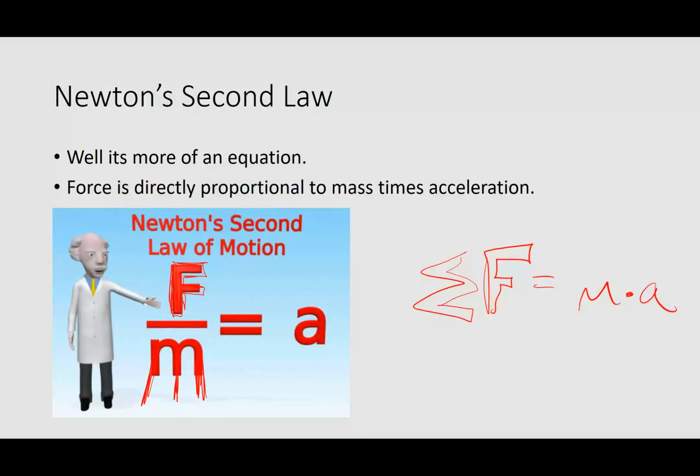So whenever the mass gets a lot bigger, my acceleration went down, and the large marble wasn't able to shoot as far as the small marble. So what this means is that with a set amount of force, if mass goes up, acceleration has to go down. But the product of those two is always going to equal the net force.